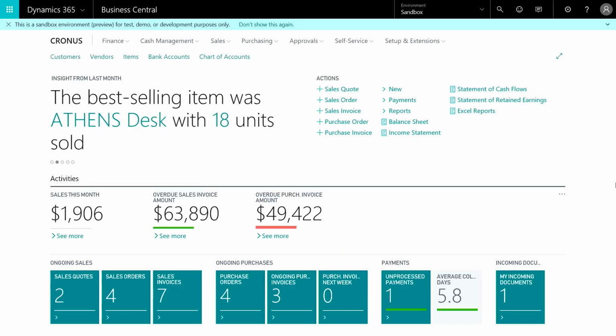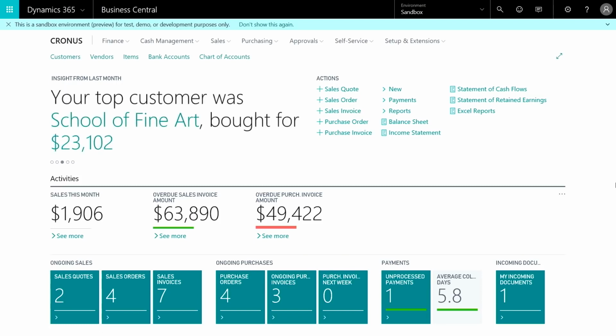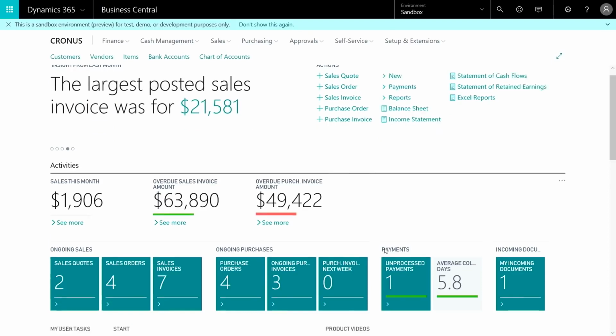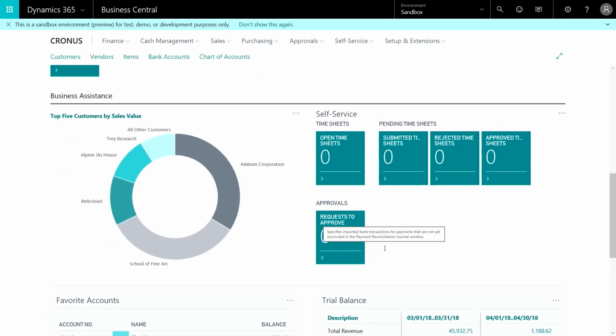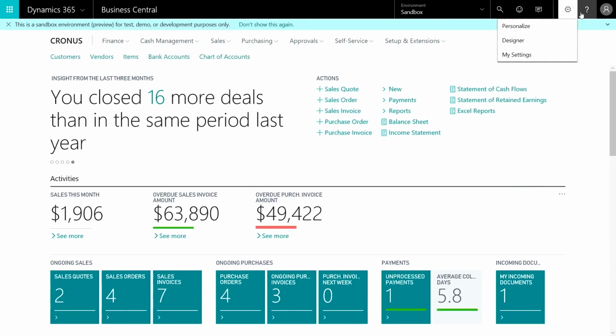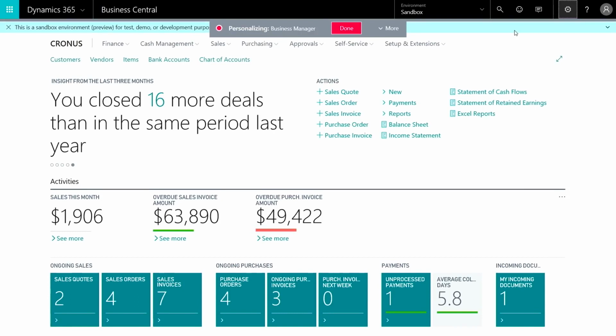So let me start by talking to you about personalization, how you can tailor Business Central to your particular personal work style and your particular needs. So in front of me, we have the role center. Now, the role center is already optimized for your role in your organization. And as you can see, we have tiles and we have numbers that are already helping you to do your everyday work.